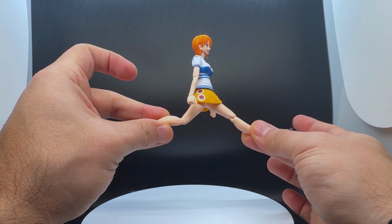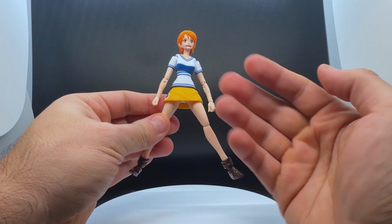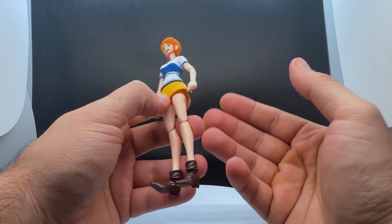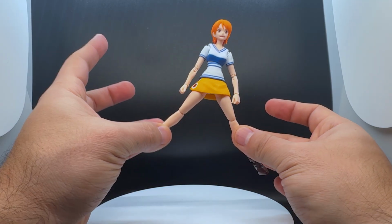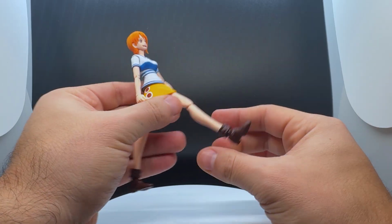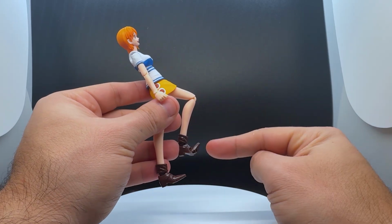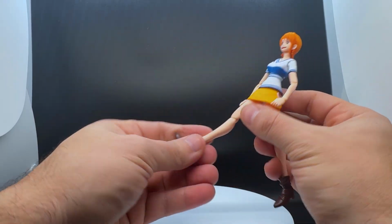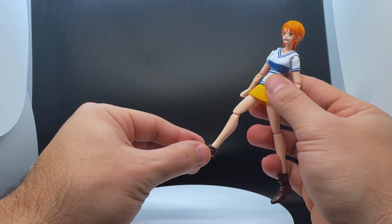Can't really do a split. That's something that I've noticed when they have a skirt or a long jacket or anything like that. Their articulations, or how far you can move, is very limited. So something to note there. Again, her knees, and they do have a toe joint. So, because it's $30 doesn't mean you lose the toe joint. So again, toe joint.